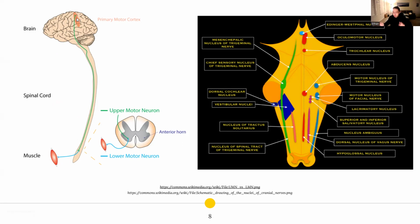You've got upper motor neurons, part of tracts, the corticospinal tract and the reticulospinal tract, that travel down the brainstem, down the spinal cord, and synapse in the ventral or anterior horn of the spinal cord onto a lower motor neuron. That lower motor neuron then exits that ventral or anterior horn, and synapses at the neuromuscular junction.